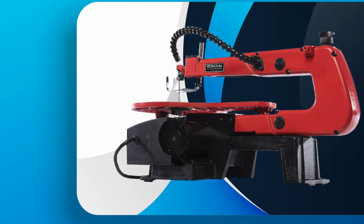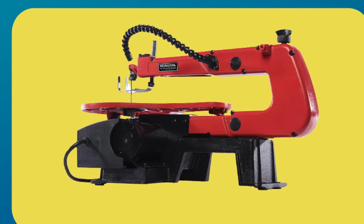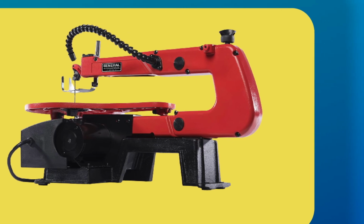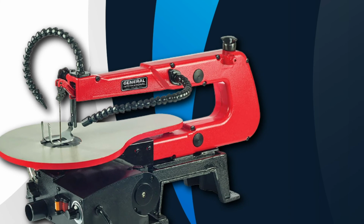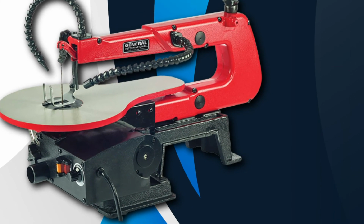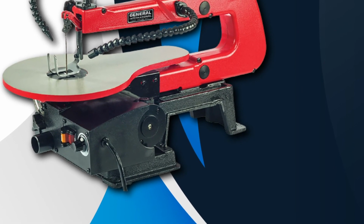On that note, the material arm is too loose and moves around during use as well. The tabletop tilts 45 degrees for bevels, but only to the left. The 2-year warranty and 2-inch cut depth are both standard. Like the rest of this saw, it's not particularly special, but it's got a solid and dependable build at a very affordable price, which earns it a spot on our list.